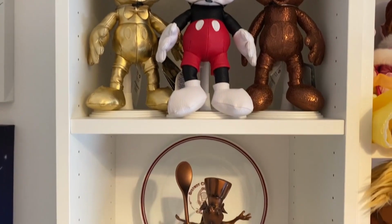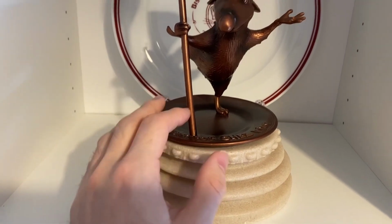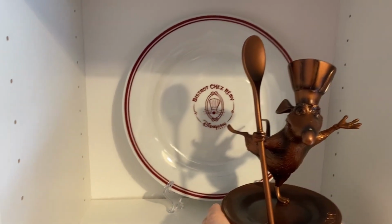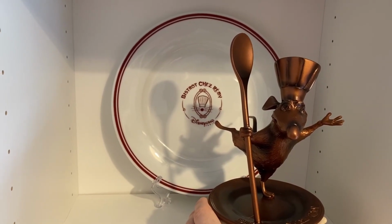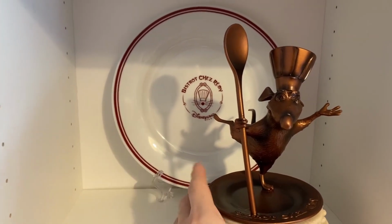We then have this little Ratatouille section. So this is from Paris. This I got on Shop Disney. It went in the sale from £50 to £40, and I absolutely adore it. And behind it, I got the Bistro Chez Remy plate from the shop next to the Ratatouille ride in Paris, which is Chez Marianne, and I got a little plate stand. It was in the cupboard for so many years, but I was too scared to use it, and I thought, yep, let's put it on display.